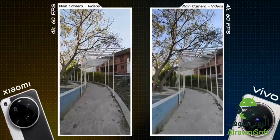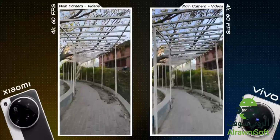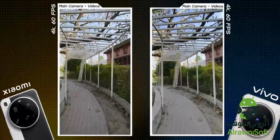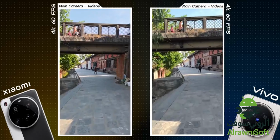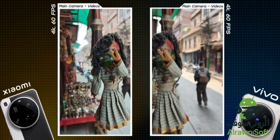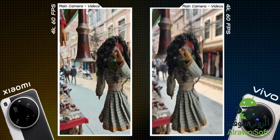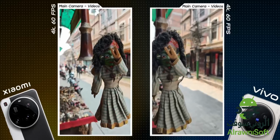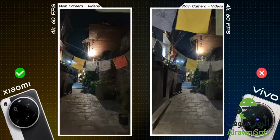Comparing the Xiaomi 15 Ultra's videos from its main camera to the Vivo X200 Pro, you can see how Xiaomi's videos have better stabilization, not by a huge margin, but the difference is visible. On top of that, you are also getting a wider perspective and better contrast than the Vivo X200 Pro. The only thing I would complain about with Xiaomi's videos is that if the subject is too close, the camera starts focus hunting, which is because it has a rather large 1-inch sensor. Other than that, the videos are quite good actually, be it daytime or at night.